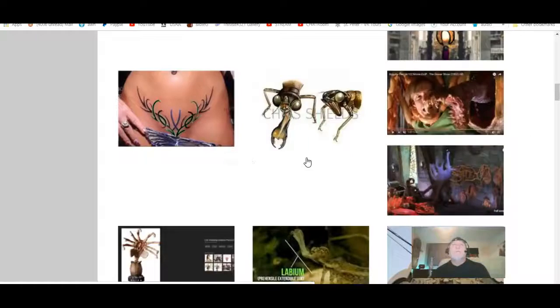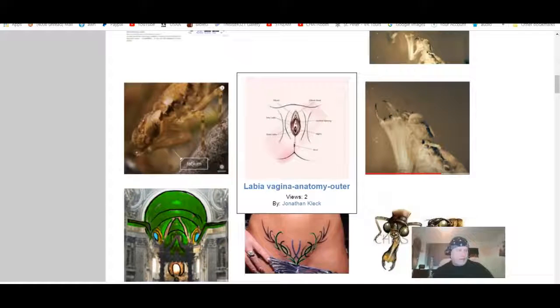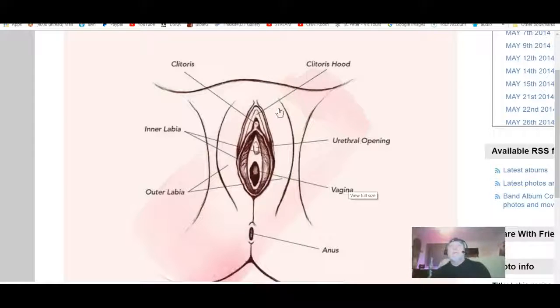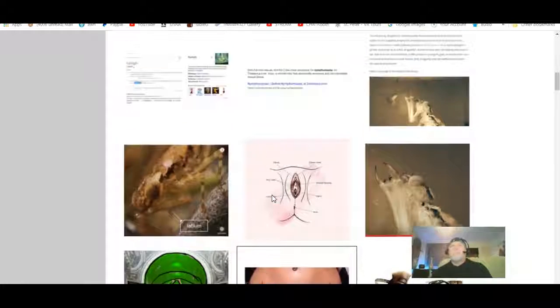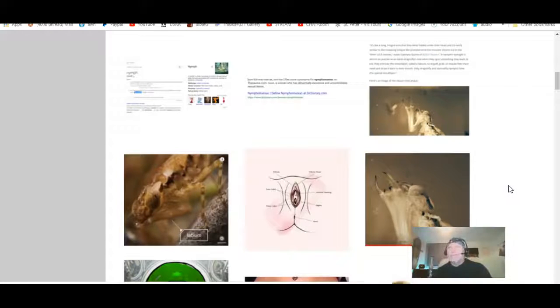Now let me continue and let's go back here. Now let me just go through a very simple scientific drawing of the female anatomy. Most people, you have outer labia right here, and you have the inner labia right here. Okay, that's just female anatomy. There you go. Let's talk about the nymph. Does everybody know what a nymph is? Let's look at the definition of a nymph.